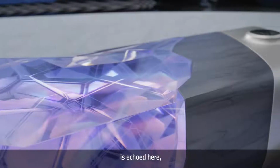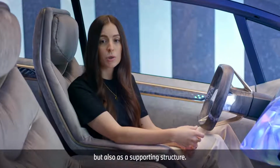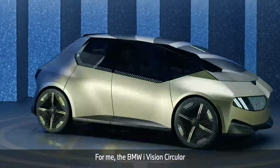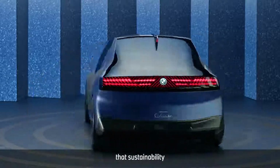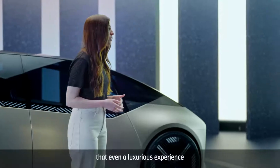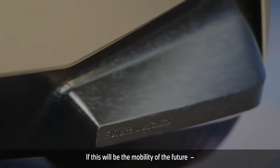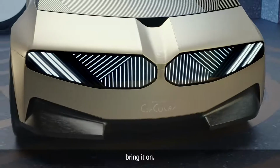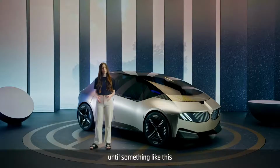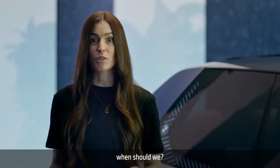It's really nice that the wood is echoed here, not only as an aesthetic surface, but also as a supporting structure. For me, the BMW iVision Circular clearly shows that sustainability doesn't mean compromising. For BMW, it's all about the idea that even a luxurious experience can be thoroughly sustainable. If this will be the mobility of the future, bring it on. Of course, it's a long way to go until something like this becomes our everyday reality. But if we don't start now, when should we?